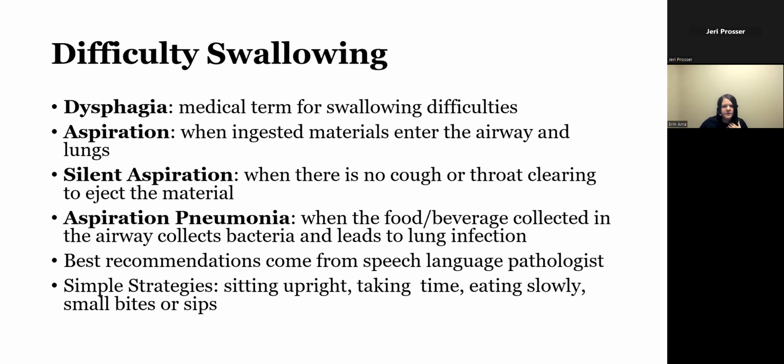So when it comes to difficulty swallowing, I just want to go through a few definitions because it can be a little confusing sometimes. Dysphagia, you may hear that. That's the medical term for swallowing difficulty. Aspiration is when ingested foods enter the airway and the lungs. Silent aspiration is when they enter the airway, but there was really no cough, no throat clearing, so you may not notice that happening. And then aspiration pneumonia is when that food or beverage collected in the airway collects bacteria and can lead to a lung infection. So that's really the goal, to prevent the aspiration pneumonia.